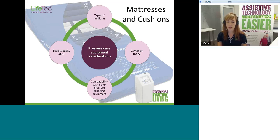Width and length, so looking at the ability to fit onto the bed obviously, but with enough carer room around. Covers, either 2 or 4-way stretch will reduce shear. Extra width to accommodate size, so some mattresses can be customised to a larger bed size. So for example, a king single or a double or a queen, and these include foam mattresses and some gel products as well. Alternating air mattresses will not be able to be customised in most cases.